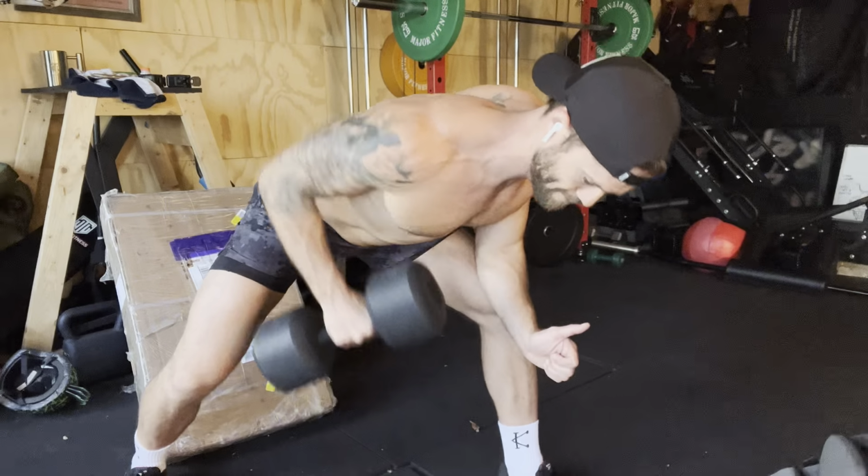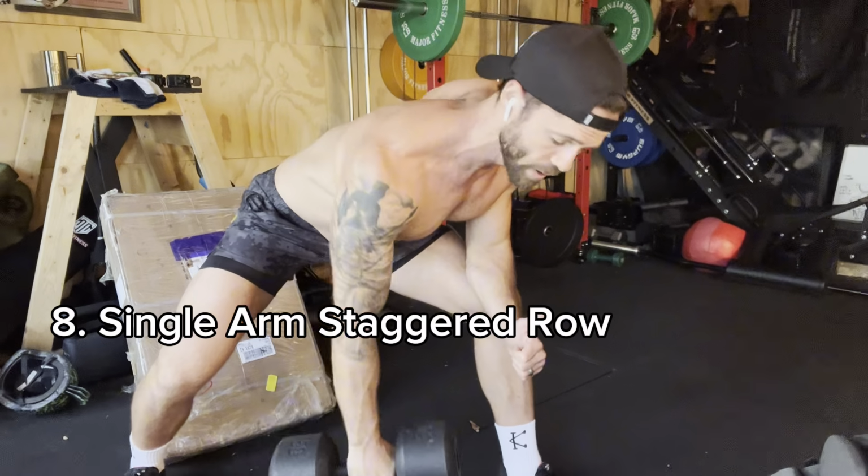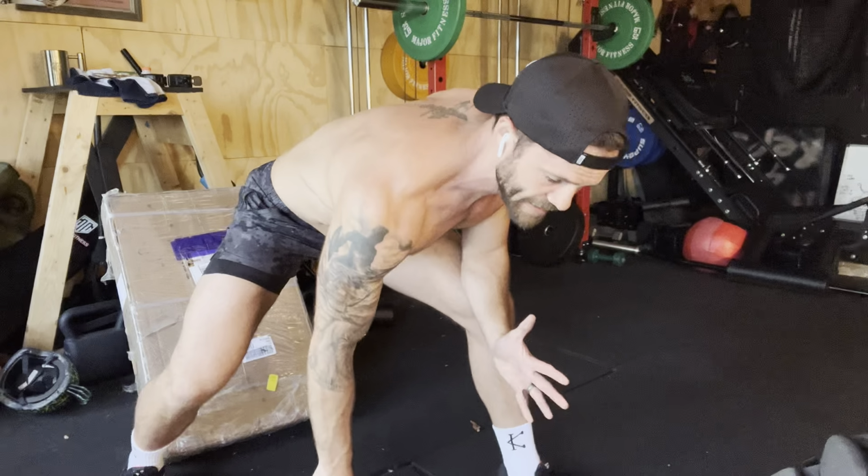Number 8 is the single arm staggered row. So the beauty of this exercise is kind of similar to the lunge. Like number 1 is a chin up. Great way to build the back and the biceps. But again, we want to get unilateral. Say if you're right-handed, we do everything with our right hand and never single arm with our left. So when we train in the gym using dumbbells or kettlebells or cables and can go single arm, we're able to even it out, make sure we don't have any muscular imbalances, and just strengthen both arms equally.